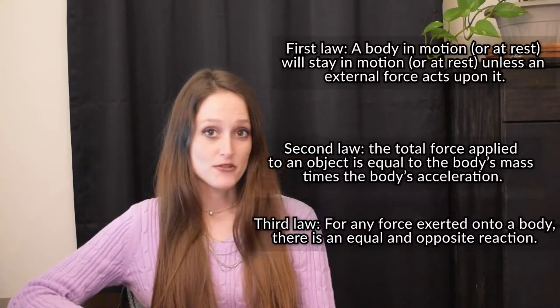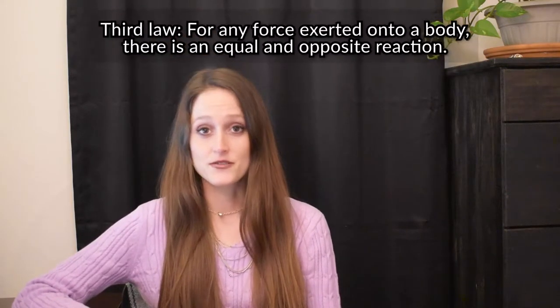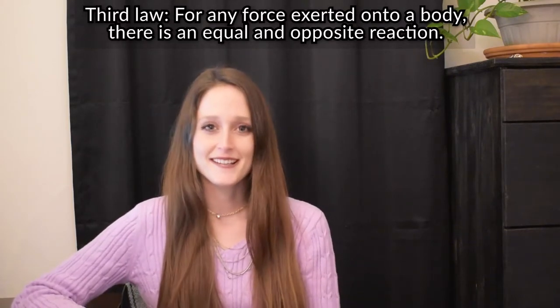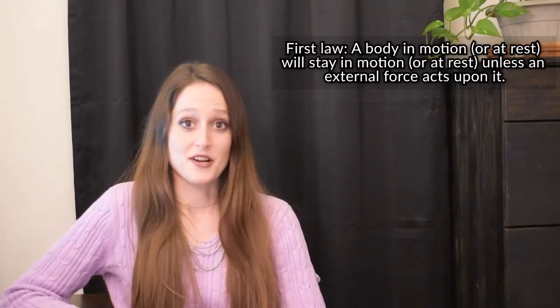Welcome back, everyone. Do we remember what Newton's three laws of motion are? We noted last time that Newton's third law naturally holds the conservation of motion. So let's find that connection together. Newton's first law will be a great starting point.